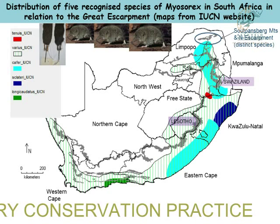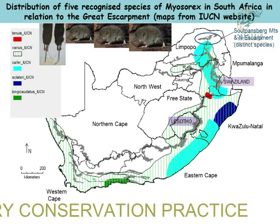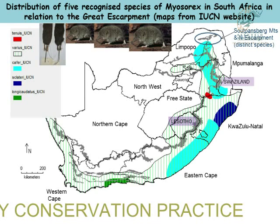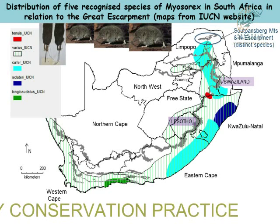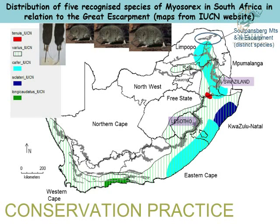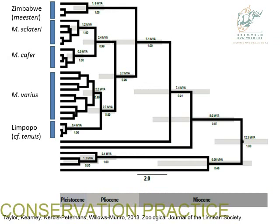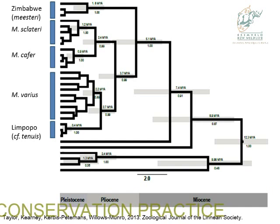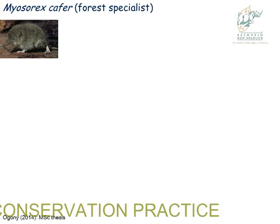Then there's a species of which very little is known called Myosorex tenuis, which is probably not a good species. Soutpansberg populations have always been enigmatic. Different authors have given them different names. You see, these maps exclude them completely, but the latest, I think Friedman and Daly, the red data book, called them kafer. So just to put it in perspective, we published recently from genetic and other data with Sandy Willows-Munro, we show that Limpopo populations are a distinct species, diverged from Myosorex varius 2.7 million years ago, at the same time that sclateri, the Zululand species, diverged from kafer. So it's a good species which we wanted to model separately.